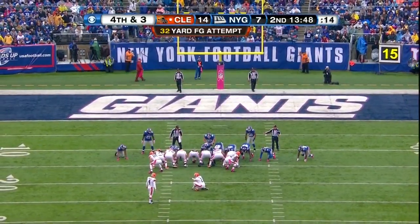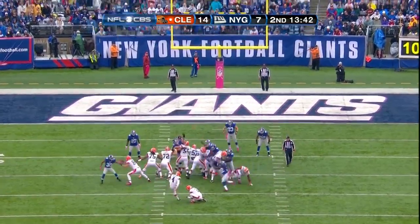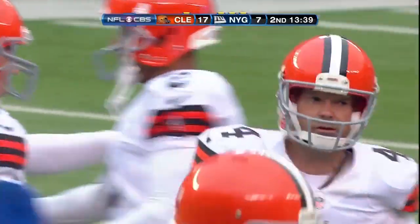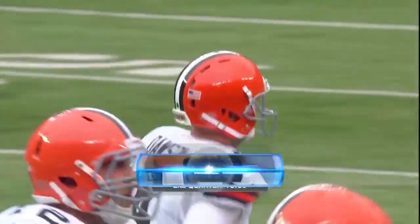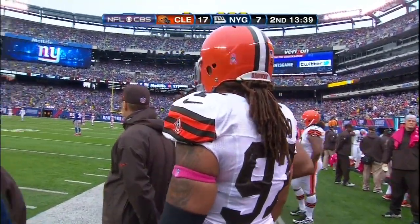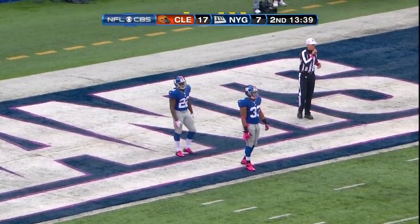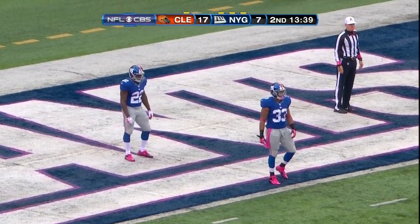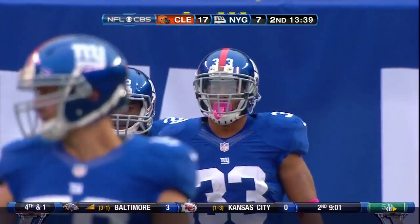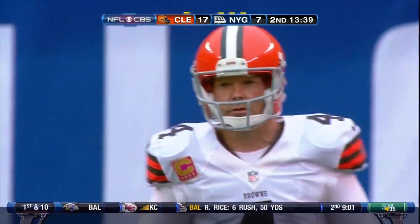And Phil Dawson, who is 8 for 8 in field goals this season, from 32 yards out, is perfect. 13:39 to play in the first half. It's a 10-point Cleveland lead. We were talking about how Eli Manning answered that second Cleveland touchdown, and the Browns didn't do a bad job of answering themselves, coming back 50 yards, and Phil Dawson with the field goal. As we mentioned, it's even all the more impressive when you overcome a 1st and 20 to begin that drive. Browns, 3 drives, 3 scores so far.